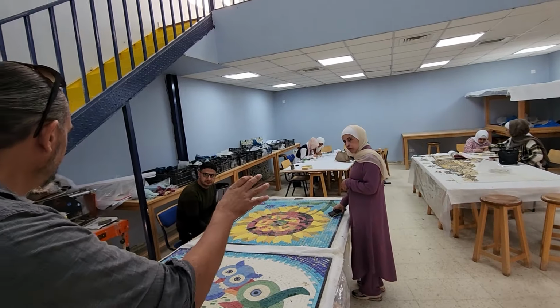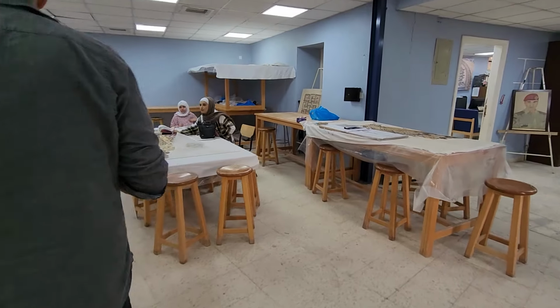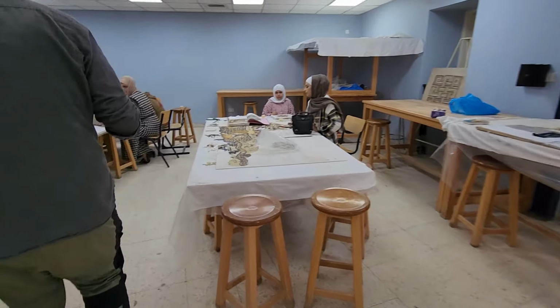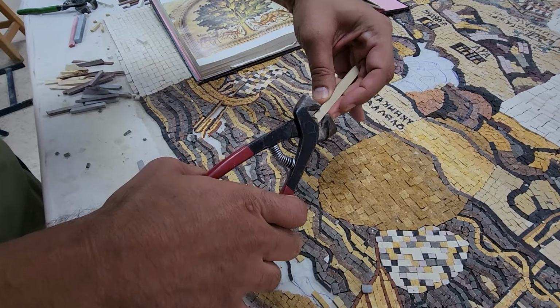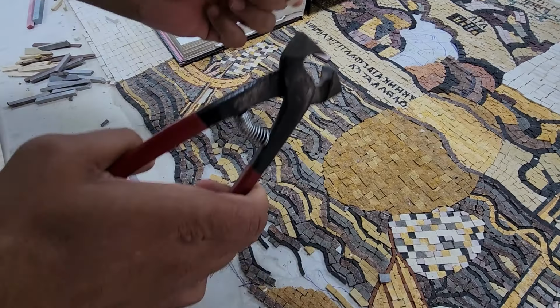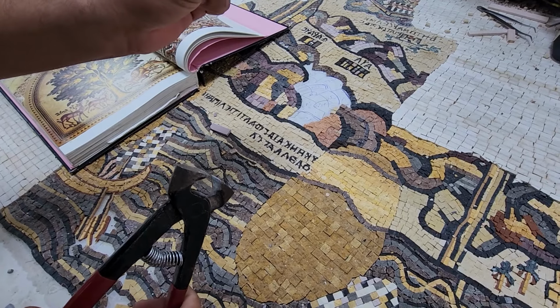Is it okay if we film what we're doing somewhere? If you come out of the archaeological site through the back, you're going to see the mosaics that we just showed, but there's actually a workshop down here. There's no sign for it. They have to study for 2 years to be able to make them. And so we got to see the process.